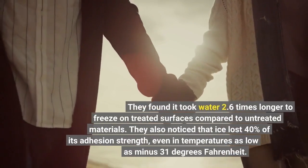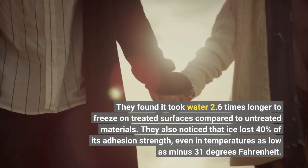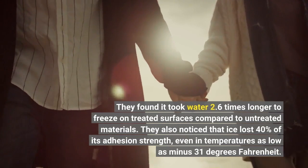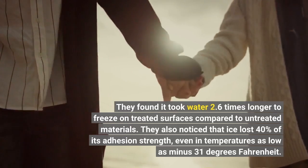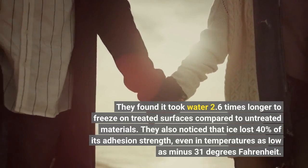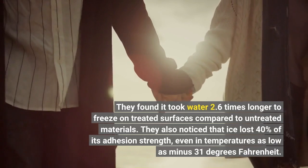They found it took water 2.6 times longer to freeze on treated surfaces compared to untreated materials. They also noticed that ice lost 40% of its adhesion strength, even in temperatures as low as -31 degrees Fahrenheit.